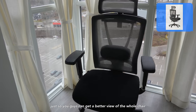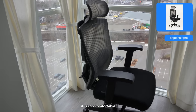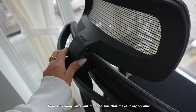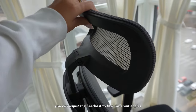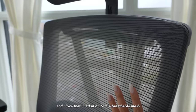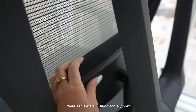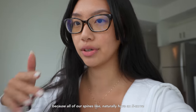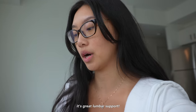Just so you guys can get a better view of the whole chair, it is so comfortable, probably the most comfortable chair I've ever sat on. There's so many different mechanisms that make it ergonomic. You can adjust the headrest to different angles. You can also adjust the height super easily. And I love that in addition to the breathable mesh, there's this extra cushion and support specifically for your lower back, because all of our spines naturally have an S-curve. Great lumbar support.